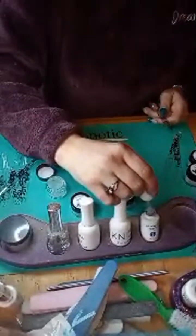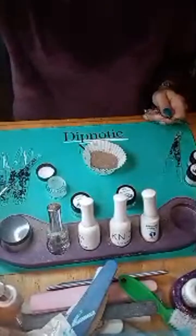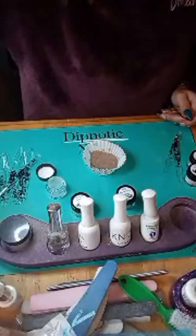I want to get something to clip onto my table that will hold my phone, like right here, that I can put up over here so you guys have a better angle looking over my shoulder instead of this angle.